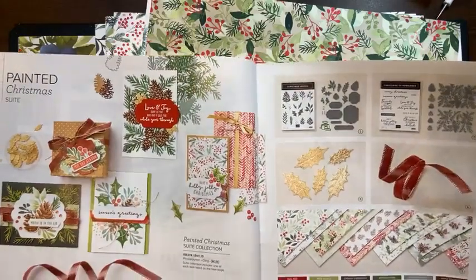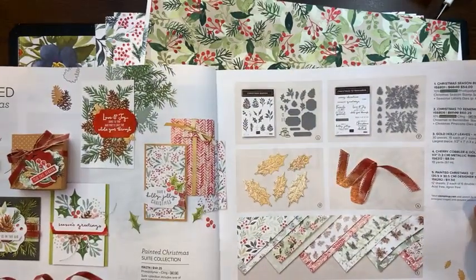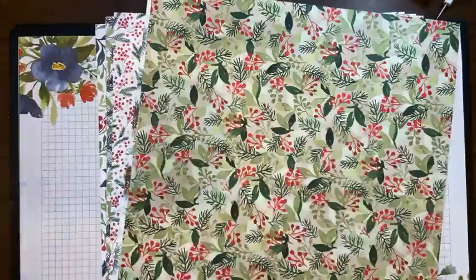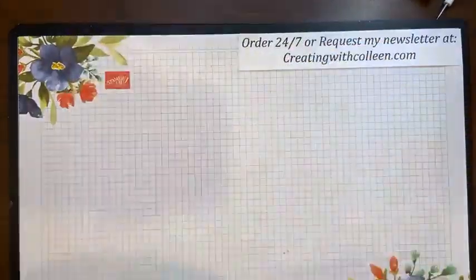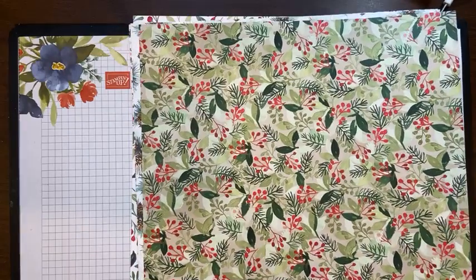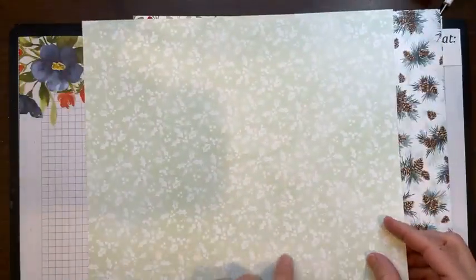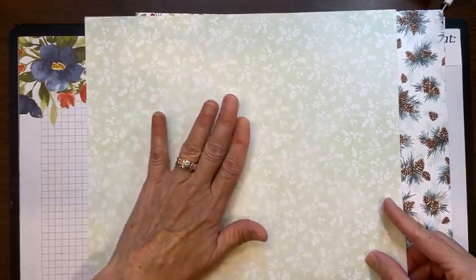You have Real Red, which even though it's Real Red, I'm using it with Cherry Cobbler and it's beautiful. Goes with Pure Pizzazz, Evening Evergreen, Garden Green, Soft Succulent, and Early Espresso. So let me give you a quick peek at the designer paper. Again, you get 12 sheets, 2 of each sheet, so you can use every single side, and it's gorgeous. So this, I love. Lots of green, so you know why. And then, of course, you have the beautiful soft, not Soft Succulent, other green on the back.